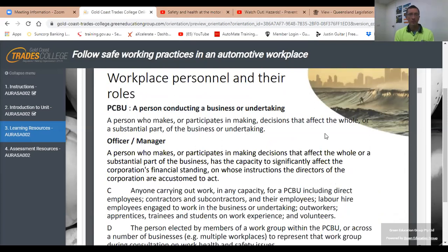So, workplace personnel and their roles. Let's just cover a few different roles for different personnel within a business, and how we describe that particular person. So a PCBU, and this will be one of the questions in your assessment, by the way. A PCBU is a person conducting a business or an undertaking. That person participates in making decisions that affect the whole or a substantial part of the business or undertaking.